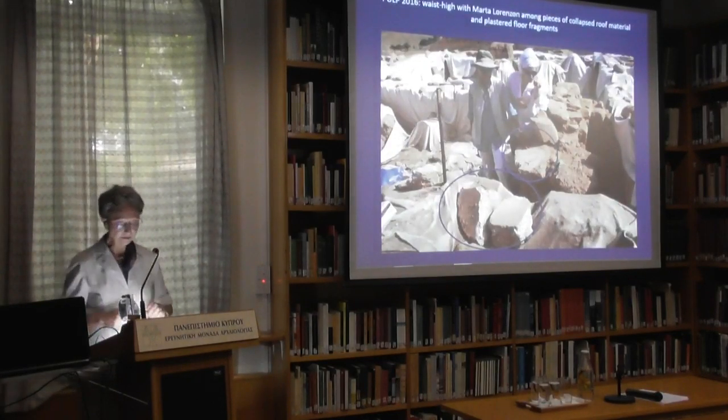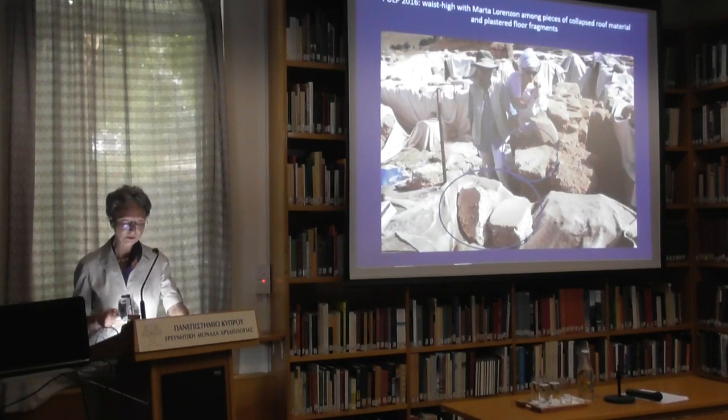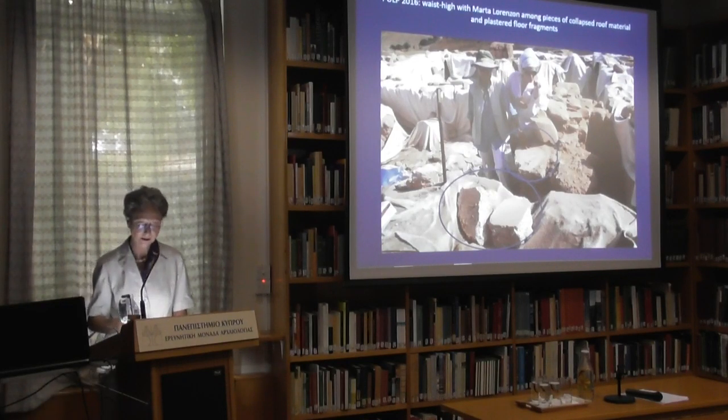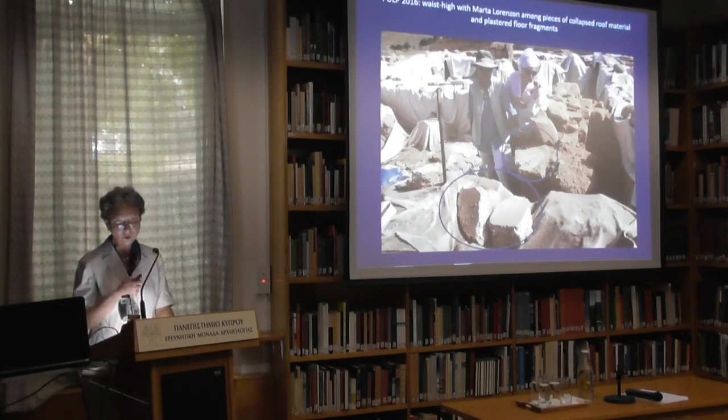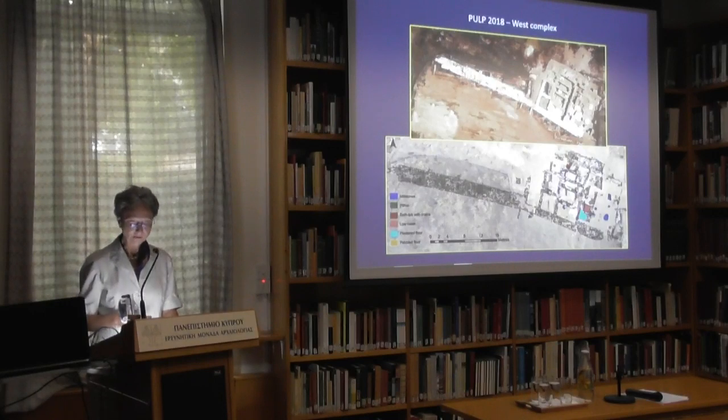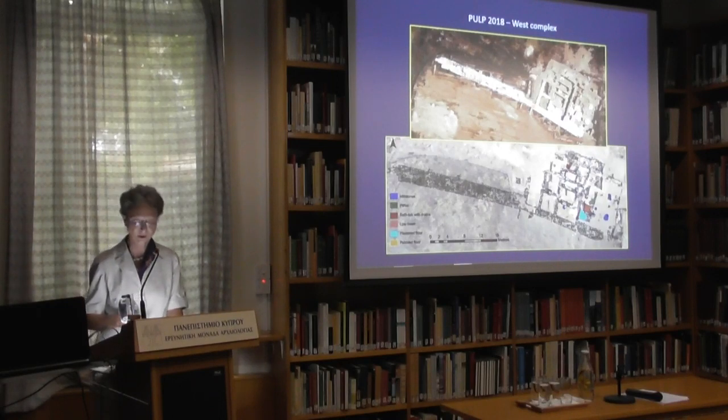The entire edifice is sealed under collapsed building materials: plastered upper floors, stone walls, and huge roof tiles. A 2-meter deep heavy debris has to be removed before we can approach floor levels. To this day, we have excavated over 930 square meters without encountering a post-collapse disturbance.